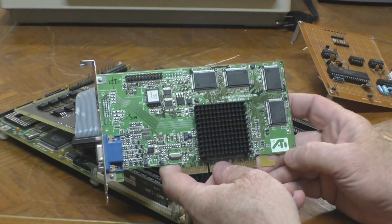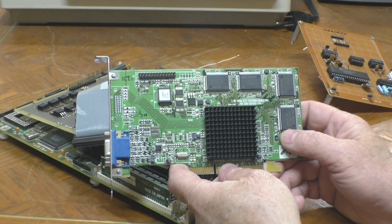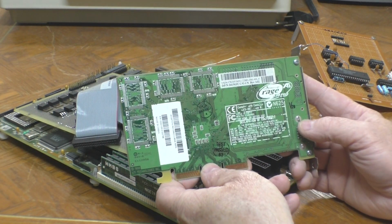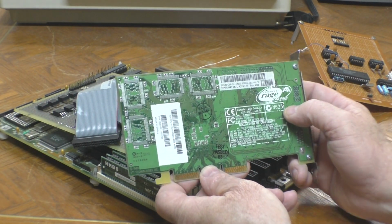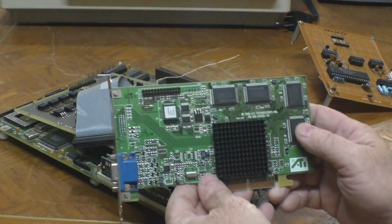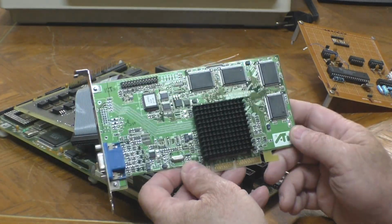We've got an old video card. This is an ATI. Part number 109-63100-10. Not sure if it says anything else on the back. Yeah, there's some other numbers there. ATI Graphics Rage 128 Pro. Copyright 1999. No idea if this guy is good or not. If not, at least there's a lot of good parts.